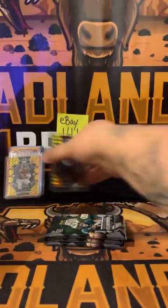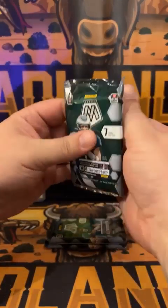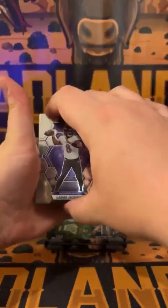There's Deontay Banks. We'll put him right there. All right, guys, three more packs left to go. Let's see if I can hit you something good. The case hit streak was going pretty good there.